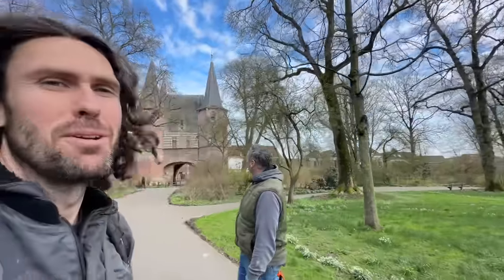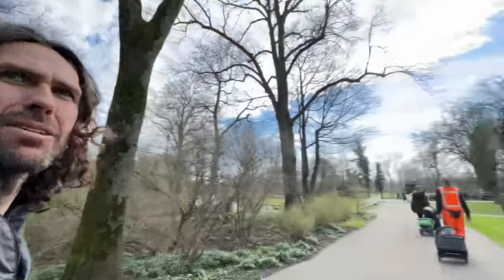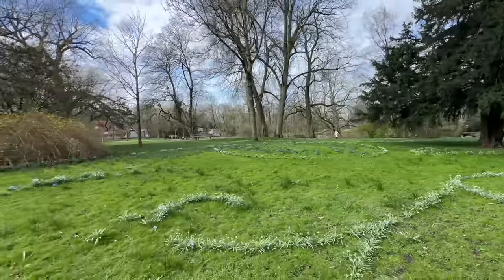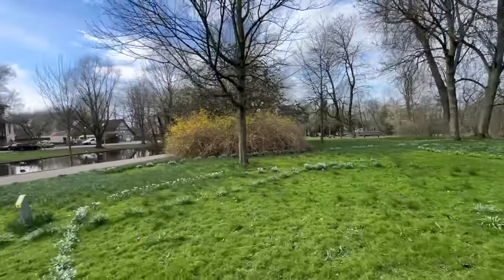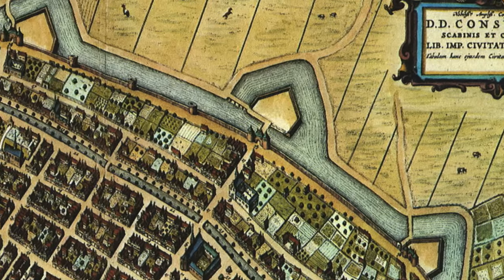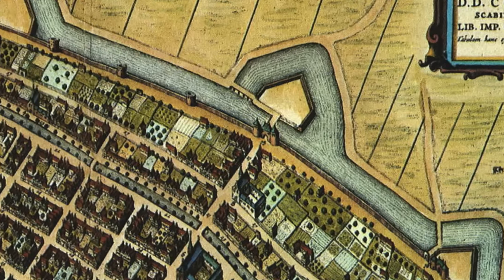We've come on the outside of the city now. Beautiful city gate there. And it's nice, a park area. Have a look. Beautiful park area here. Springtime almost in the Netherlands. And here is the bridge. Let's give it a go.